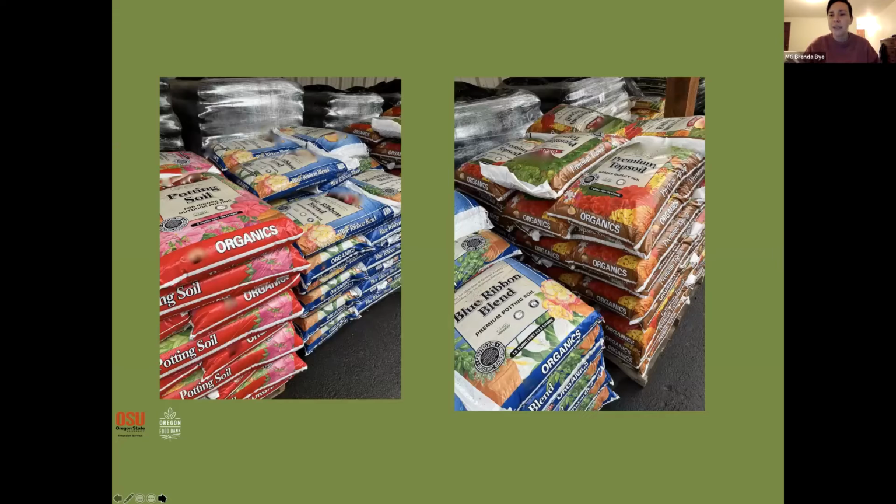So the first thing I want to say is, even though these are pictures of bags, this is not me recommending this brand over any other brand. This is me sneaking into a local garden store and taking pictures of their product so we can talk about it. Because I have often wandered into the soil section and just been totally overwhelmed and been like, what do I need? Or I'll send my husband and he'll come back with a completely wrong thing. So these are just pictures of when you're walking into the garden store and, oh my gosh, what do I buy?